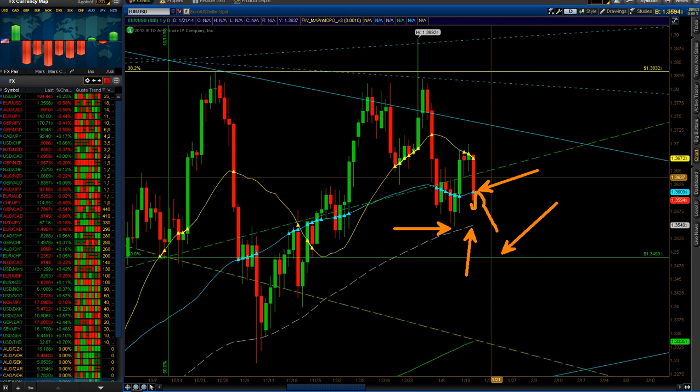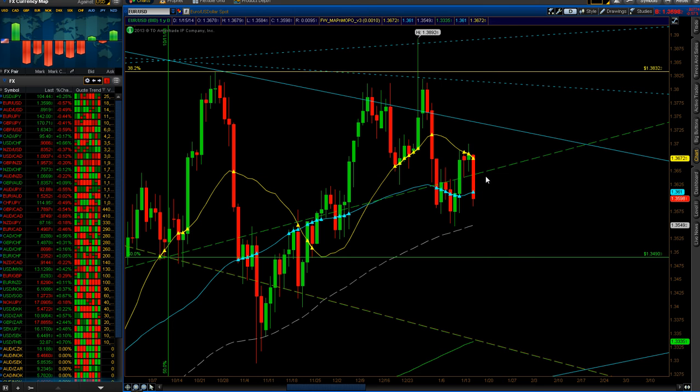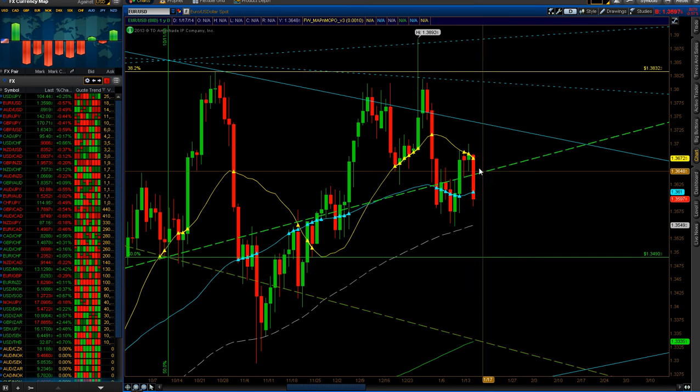You got this 50% level, which is at 34.90, that you got to keep an eye on. It's probably a good idea to take half off once it hits here or somewhere around here, depending on your trading style. So that's it in a nutshell.